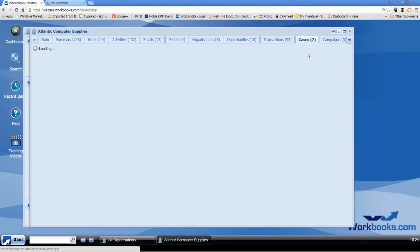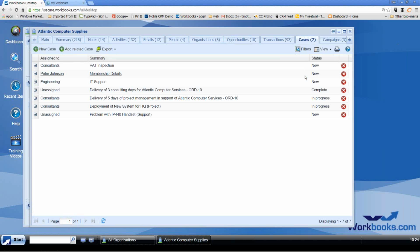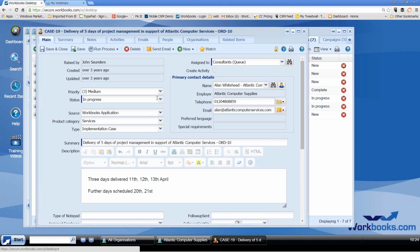Now, cases. This is what we're here to focus on today. Support issues. So here we can see there's 7 issues that have been logged against this client, and we can click into one of these issues here and see an example of what Workbooks can track against a support issue. Now this is pretty much a standard screen in Workbooks. So if you started using Workbooks right now, this is what it would be asking you for.